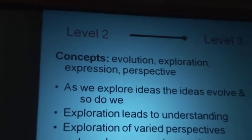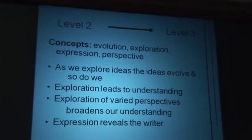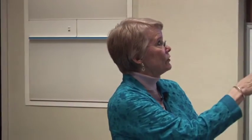Can you see that? The next year, I'm going to grow it up again, still not by messing with the differentiation, but I'm going to say to the kids, guys, all year in literature, we've been talking about these concepts: evolution, exploration, expression, and perspective. I still want you to know these things and to do these things, but I want you to understand that as we explore ideas, the ideas evolve, and so do we. Exploration leads to understanding. Exploration of varied perspectives broadens our understanding, and expression reveals the writer. So as you're doing your contract, we're going to have discussions around these things to reflect these ideas.